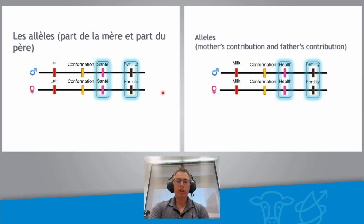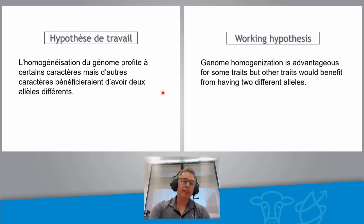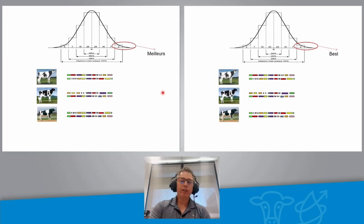So the idea is, is it better to have 2 identical alleles for the traits of health and fertility, or would it be better to have 2 different alleles? The working hypothesis is that genome homogenization is advantageous for some traits, but other traits, including health and fertility, could benefit from having 2 different alleles instead of always the same one.